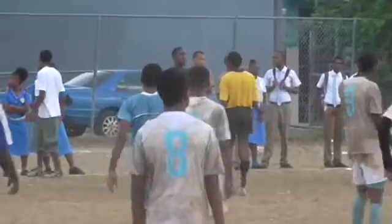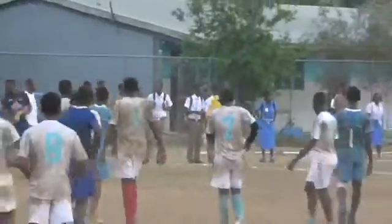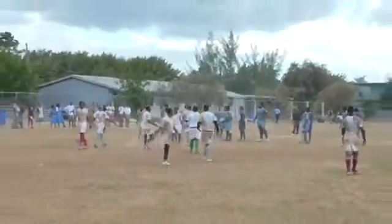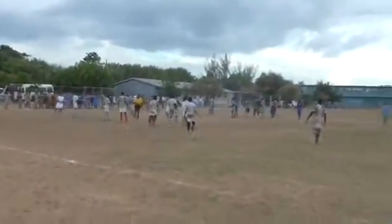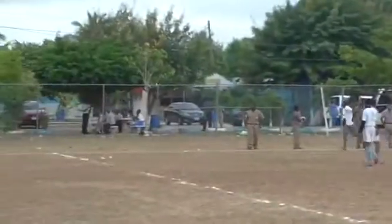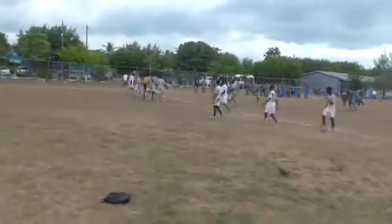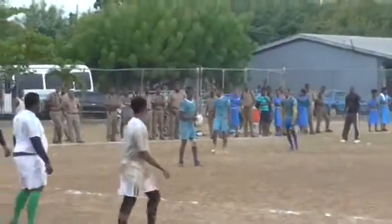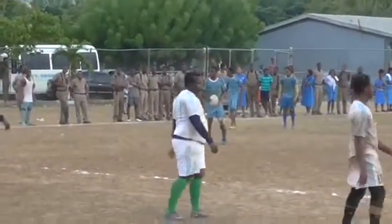Referee consulting there with his linesman. Perhaps there was an infringement. It's a penalty there to St. Catherine. Seems as if the kicker, young Kwame there, was impeded as he kicked and surged forward. Ball kicking to touch. St. Catherine on the attack again. St. Catherine here trying their best to get back into this one by getting some points on the board right now.